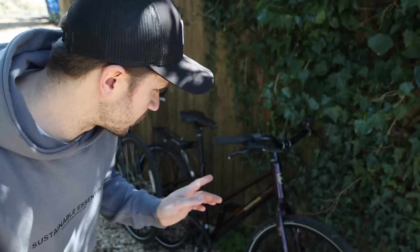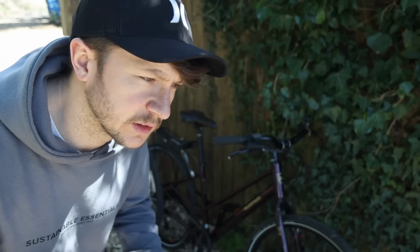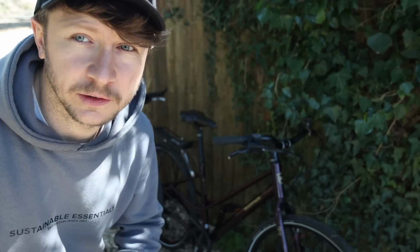The other worry on Danny's bike was the saddles. We went to 73 Degrees, which is a nice bike shop in Keynsham, right by where our boat is. They measured our sit bones and whatnot. Managed to get Danny a new saddle, so we're going to put that on first. You've not really ridden it, have you? Yeah, so I'm excited to put the new saddle on.